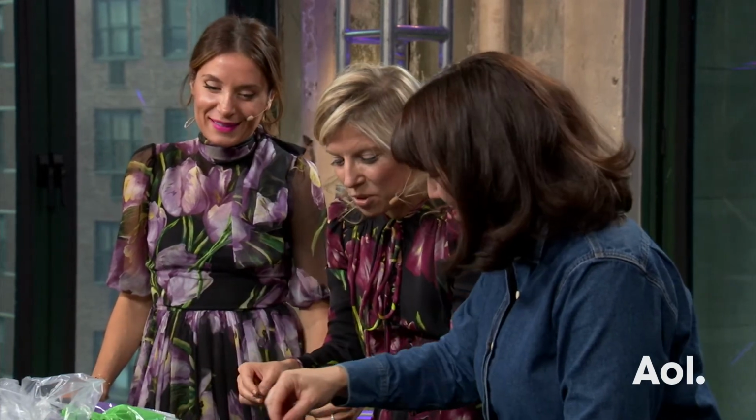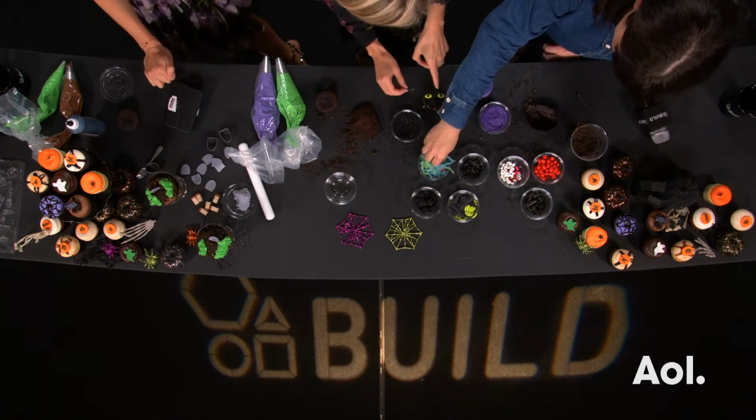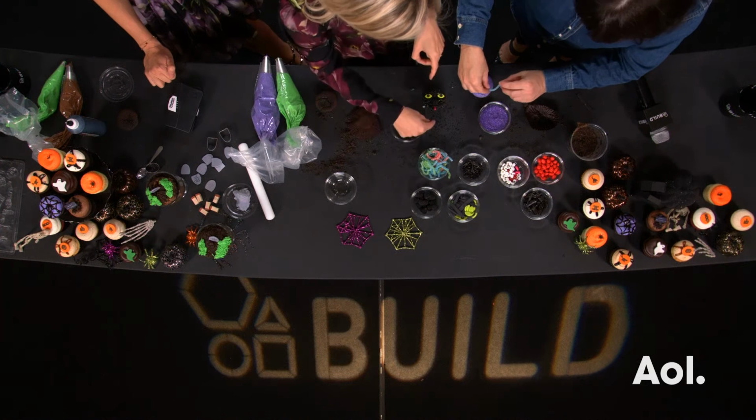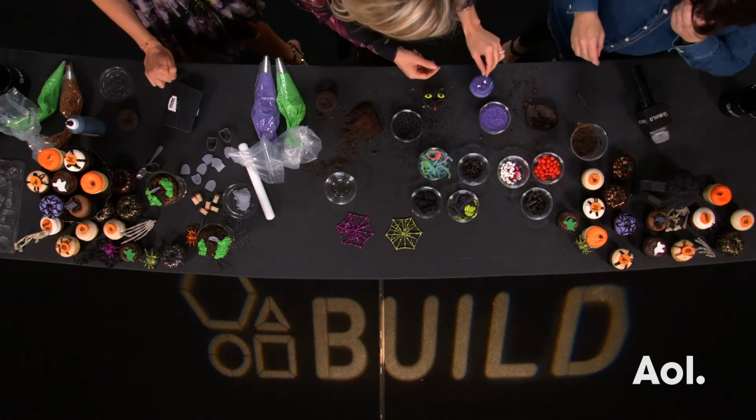So for my cat, I'm just finishing up the cat face here. I put some black sanding sugar. I've got two fondant eyes. I use this little German berry candy for its nose and a licorice bit for its tongue. And then I'm going to put in two ears. Ooh, I like that mouth right there.